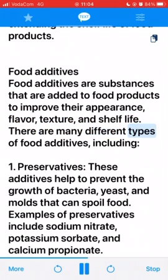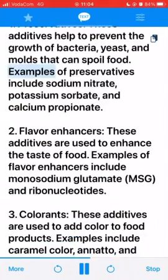There are many different types of food additives, including: 1. Preservatives. These additives help to prevent the growth of bacteria, yeast, and molds that can spoil food. Examples of preservatives include sodium nitrate, potassium sorbate, and calcium propionate.